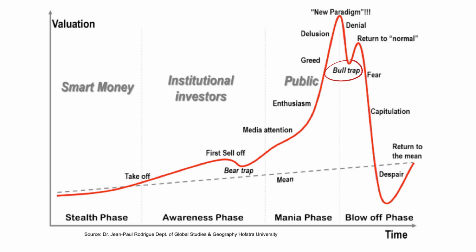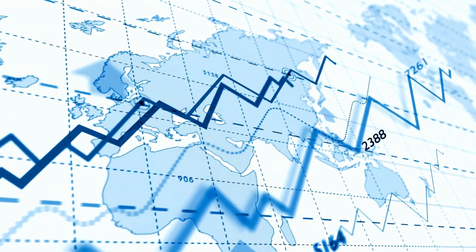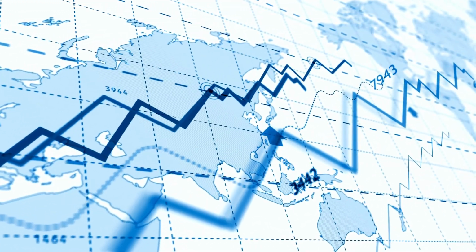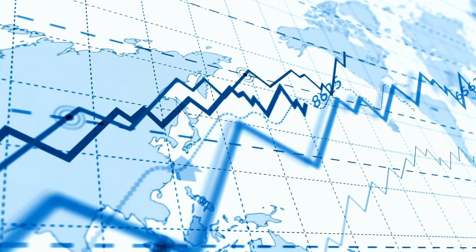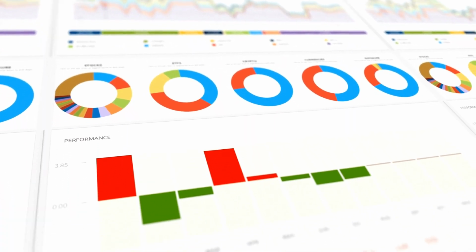A bull trap is a situation where the market appears to be on an upward trend, but it's actually a false signal. It's called a bull trap because it tricks investors, like buyers and sellers, into thinking that the market's going up when in fact it's just a temporary blip. Now, is this a bull trap? We're just going to have to wait and see. Like I said before, I'm not an economist.